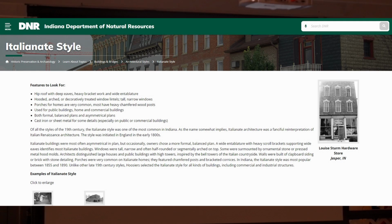That's not an insult saying one's better than the other. It's just how architectural historians have put them into categories. So don't think, well, if it's not a high style Italianate, it does not make it an outstanding piece. It's just that the designer was not professionally trained. And you'll probably get a lot of Italianates in the downtown.